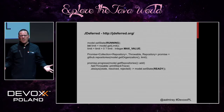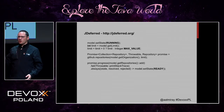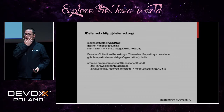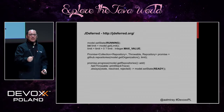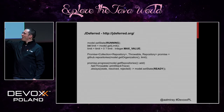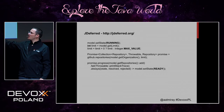Anybody here done work with Swing and SwingWorker? Yes? No? Basically, it's the same idea, but it's not attached to UIs. And now, for some reason, this project, JDeferred, is very popular in the Android community, because when you're working with UIs, the golden rule is that any processing that is not UI bound has to happen in a thread that is not the UI thread. So you do a promise that is a background process. And once you're done, that will be either fail or always or done. Then you come back into the UI and update whatever you need to do. Or maybe some intermediate result like here.